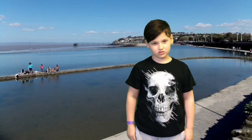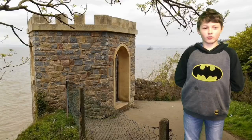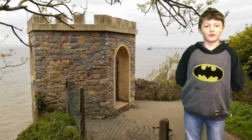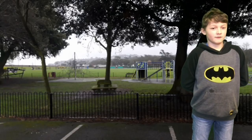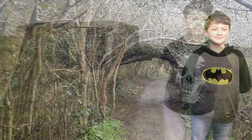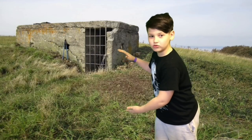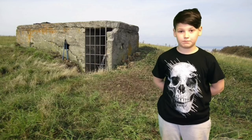There's much more to tell people of Clevedon about Clevedon and Poets Walk and the things to do there. You'll find the Sugar Lookout, the Marine Lake and many more things to look out for, like birdhouses, muddy paths, boats, Flat Holm and Steep Holm and bent trees. This is the World War II bunker, now it's popularly known as the Clevedon Bunker or the Pill Box.